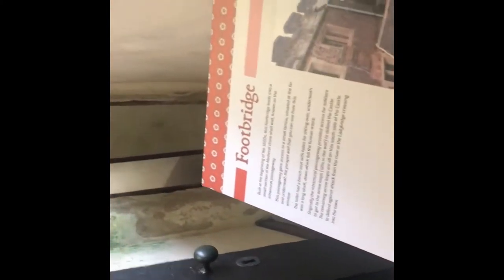Ooh, this is a footbridge. That's old. That's really old. Look at the view through there. Jeez. That's a tiny little cross.